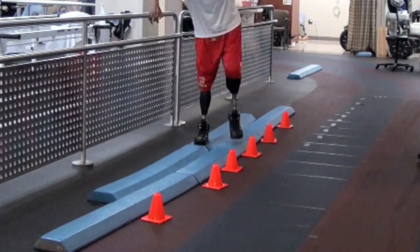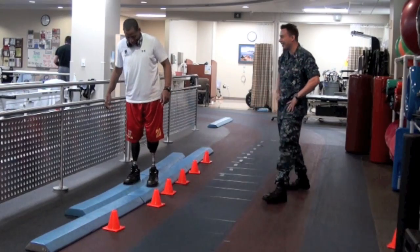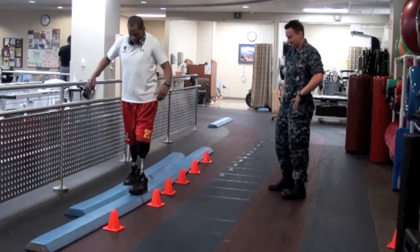So to challenge their balance a little bit, we put them on foam pads and have them walk on uneven surfaces. And that's just gonna help them walk better on a harder surface.